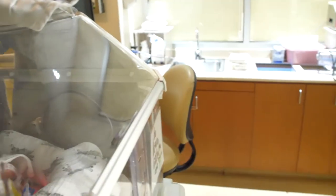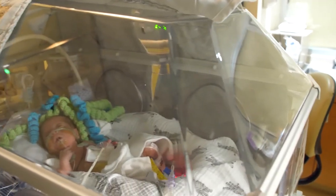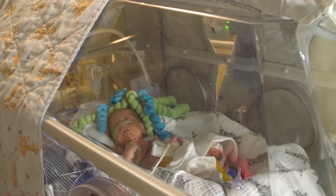So this has all been supported by philanthropy. Through the Foundation of Baptist Health of South Florida, we were able not only to supply one camera, but we were able to actually purchase 62 cameras. So every baby in our intensive care unit has its own camera.